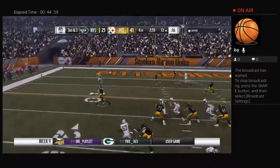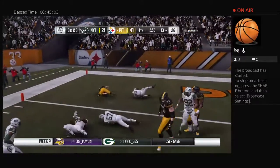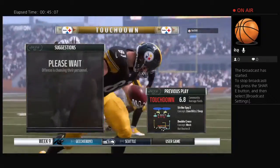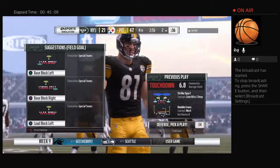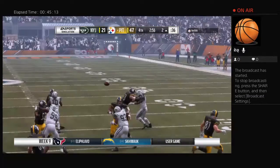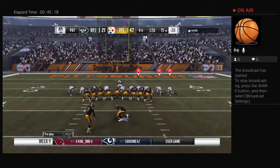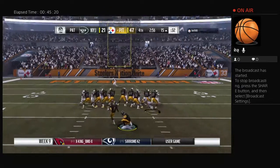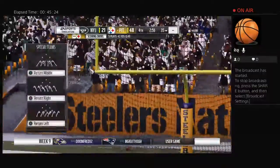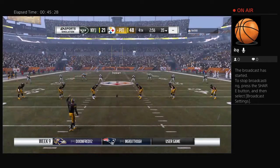Shotgun snap for Rudolph. Looking left side, and he's got a man. It's James. And he's in. Touchdown, Steelers. Jesse James, his 2nd touchdown on the season. And the Steelers find a way to stretch their lead. Boswell for the extra point. Extra point hugged the upright a bit, but he gets it to go. And that stretches the lead all the way up to 27.